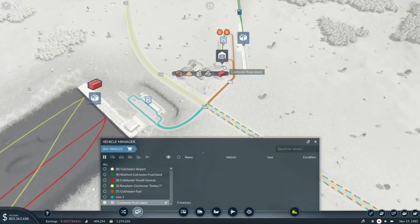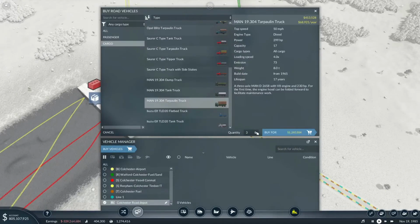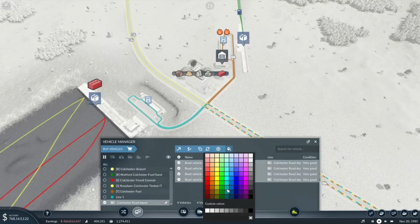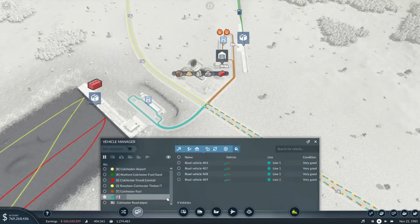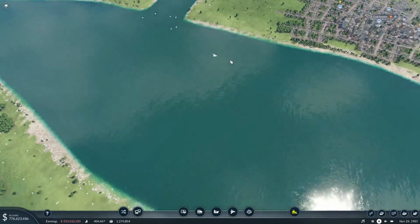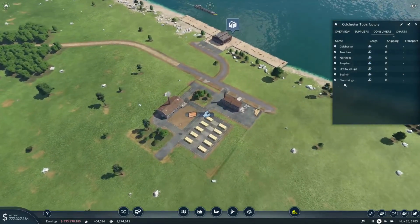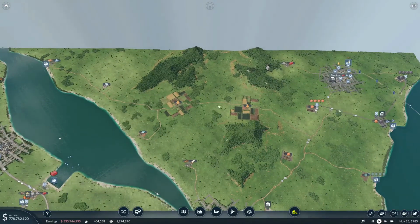Now let's see. I think we have a depot right here. So we can go into our cargo and put maybe 4 vehicles onto this line. That might be too many. But I think that'll work. So this is going to be a truck route, and it's going to be Colchester Tools. Great. And we'll see these trucks coming out here. And now let's just make sure that this is showing Colchester's demand. It is. Awesome.